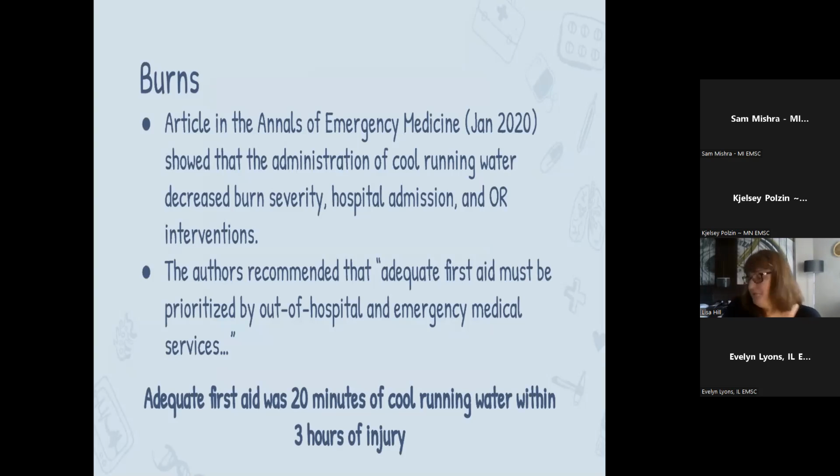So an article in the Annals of Emergency Medicine showed that the administration of cool running water decreased the burn severity, hospital admission, or interventions. So cool water, right? It recommended that adequate first aid must be prioritized by out-of-hospital and emergency medical services. So adequate first aid was 20 minutes of cool water run within 3 hours of the injury.